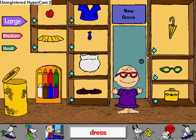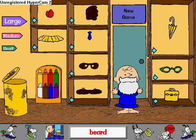Dress. I want to see what he says. If he says cool. This thing looks like Lucy. Right? Beard. This looks fine to me. You've got a weird sense of style, Charlie Brown. I remember shoes. Cool. Cool. Everybody, it's cool.